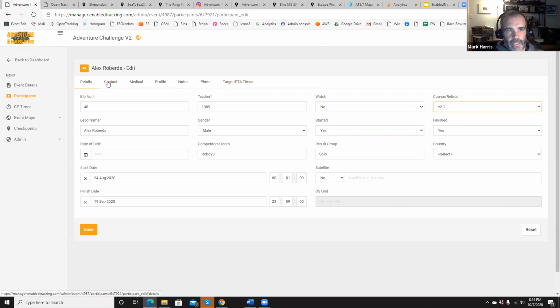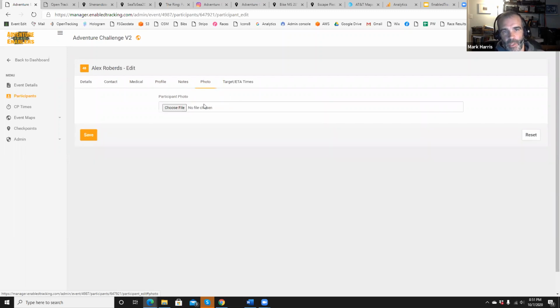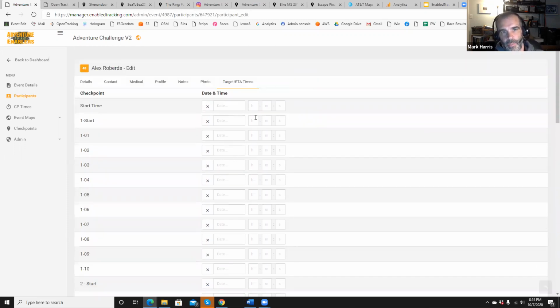And then we just have some other tabs that you can put in there. Emergency contact info. If you want to use this as your kind of CMS for the event, you can. Medical information if you want to store this. Team profile information that would get shown on the main page. Back-end notes. This is how you can upload participant photos. Here's our target ETA time. So linear event, we know when people are coming through, we can put that.